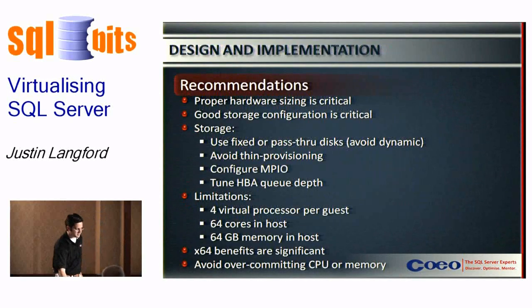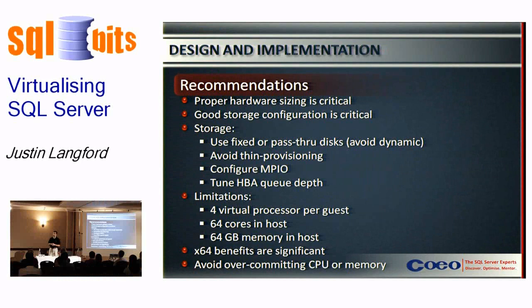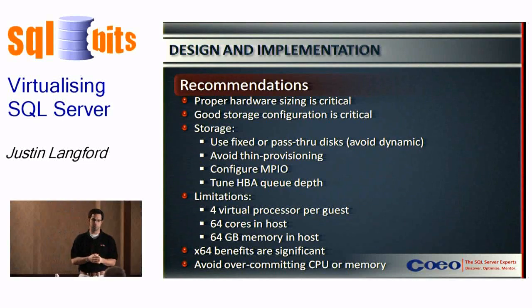Okay, design and implementation. Many of the recommendations that apply to a virtualization project apply to any SQL Server project, because there are lots of opportunities to go wrong, and it's no different with a virtualization project.